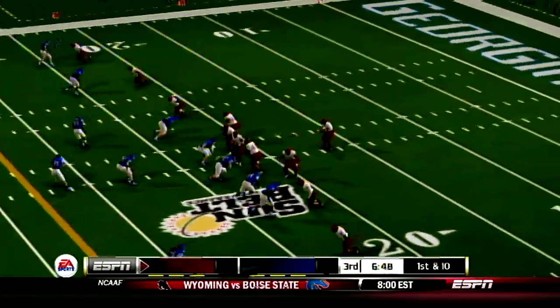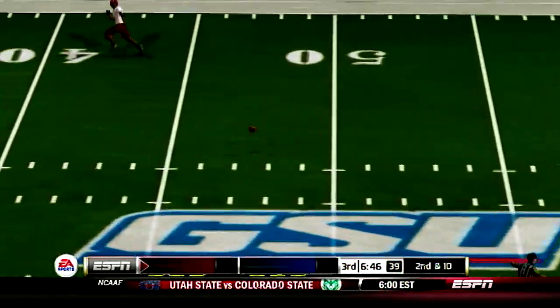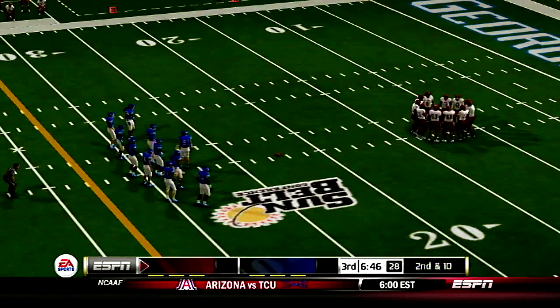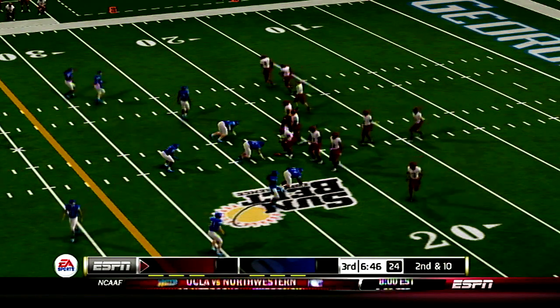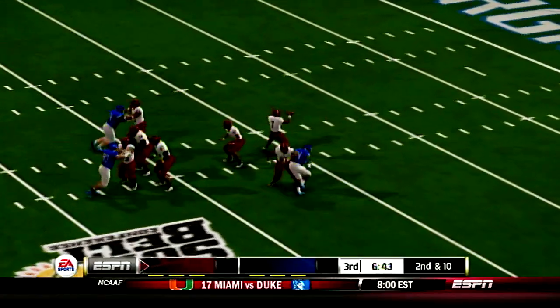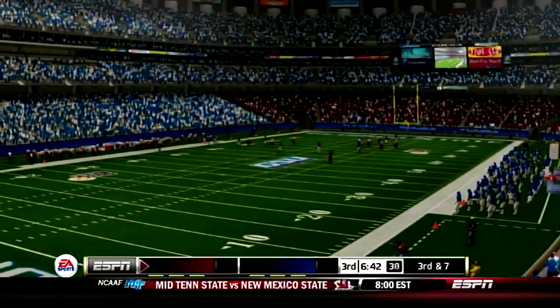They come out in an empty backfield. Throws it out, and it falls incomplete. Sanders was the intended on the play. That makes it 2nd and 10. From their own 22-yard line. 2nd down. Mike 55, Mike 55. He goes out of bounds at the 26.